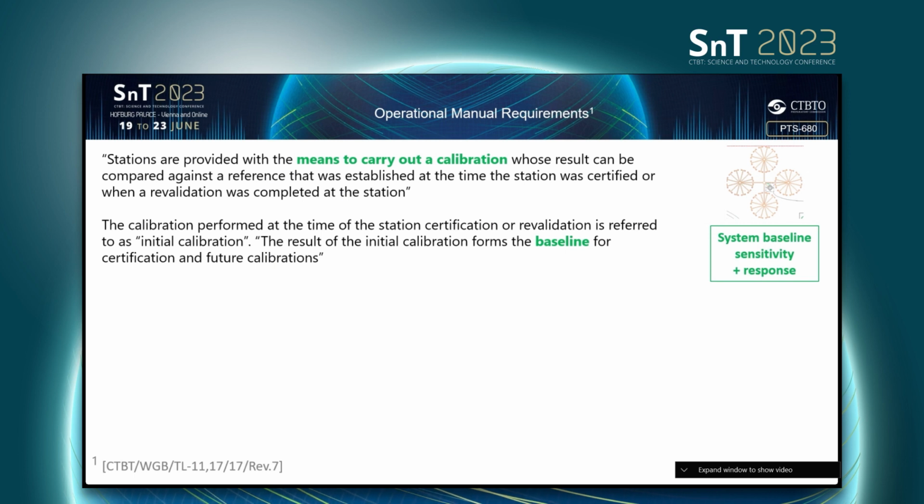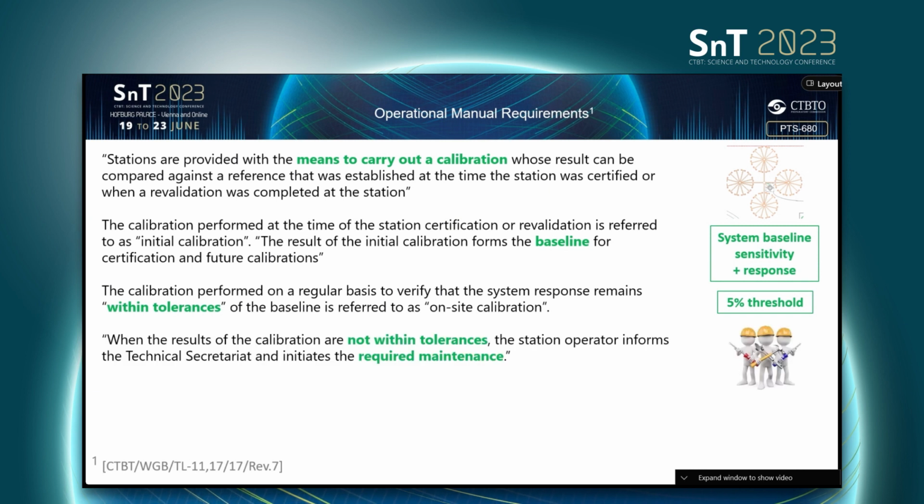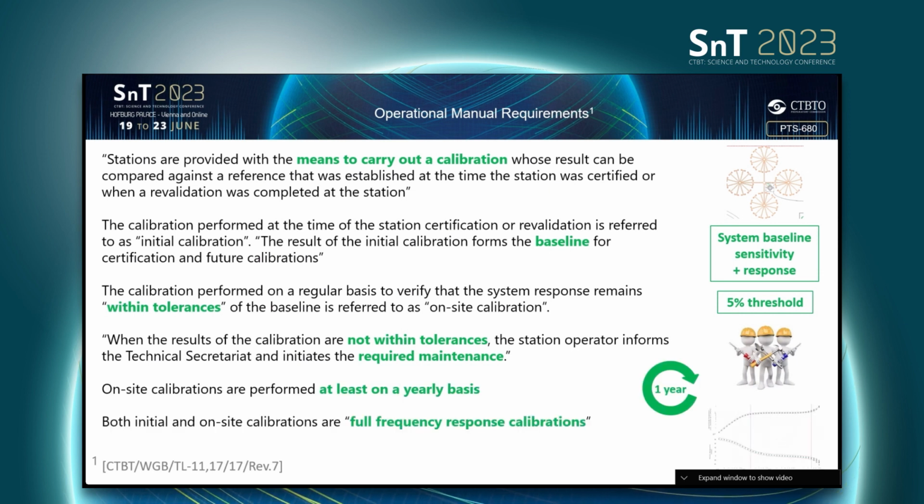Then, previous to the on-site calibrations that are performed year after year, there is an initial calibration that is made, and this is a time where we define a baseline, so a sensitivity and a response for each channel, for each measurement system. And then, year after year, we check the stability of the measurement system and verify if each of them remains within the expected tolerances. If not, a maintenance action is triggered. And this is done at least on a yearly basis and over the IMS passband.